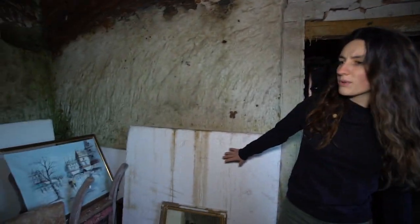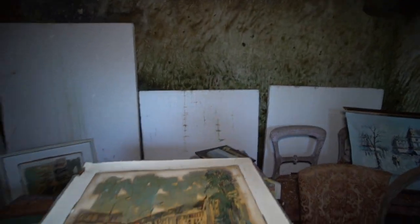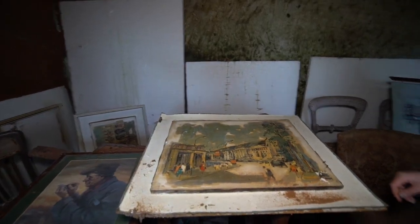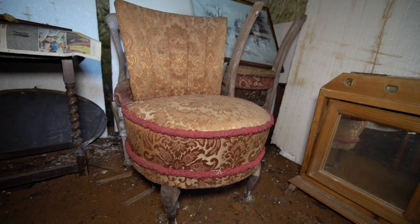It's strange with all this polystyrene as well. It's like they were going to insulate it, don't you think? Oh, maybe. I mean, look at that puff. That's fancy. It's in good condition. I mean, it's not even that damp in here. These houses are built to last.